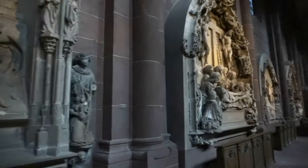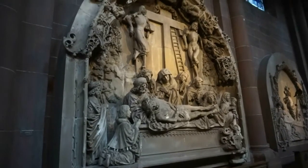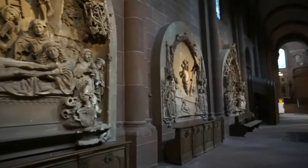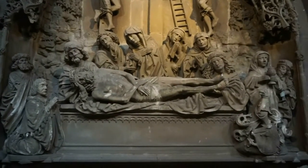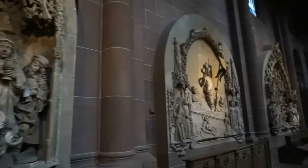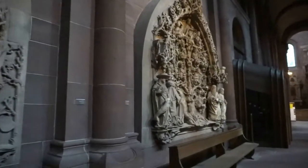Now, since this is a 12th century cathedral, it is a very dark place. There are just very few lights in here, so it's difficult to videotape. But you can see here how elaborate these sculptures are on the left nave. Especially this one here.